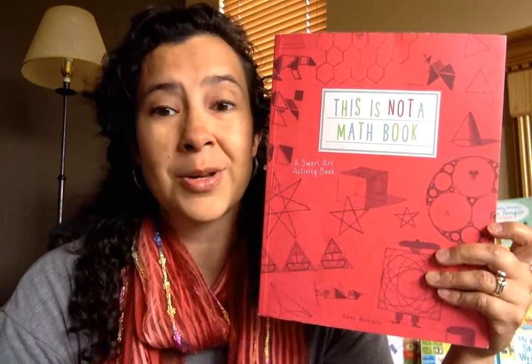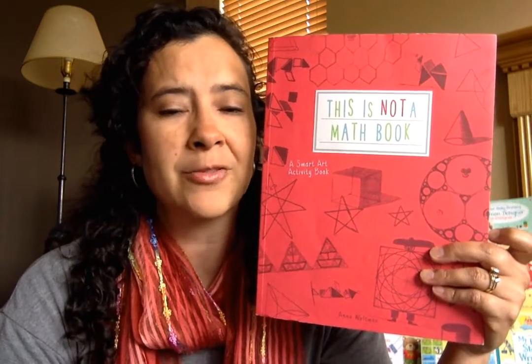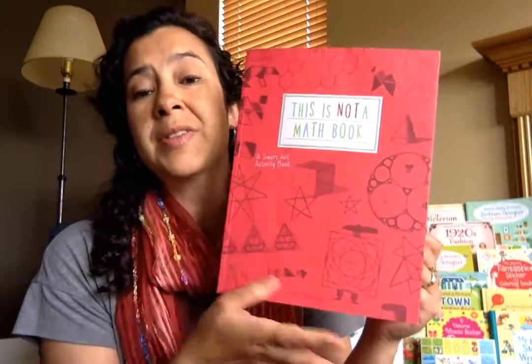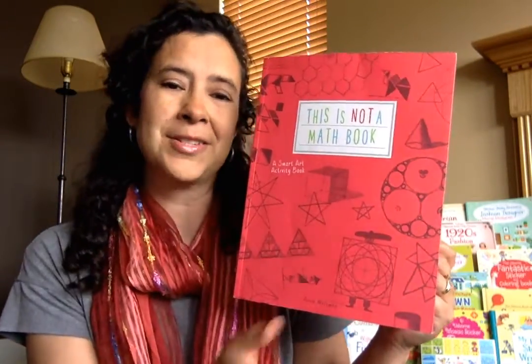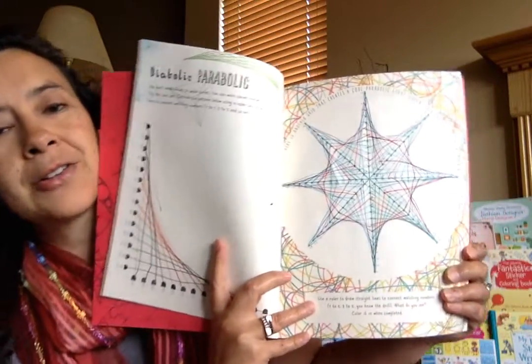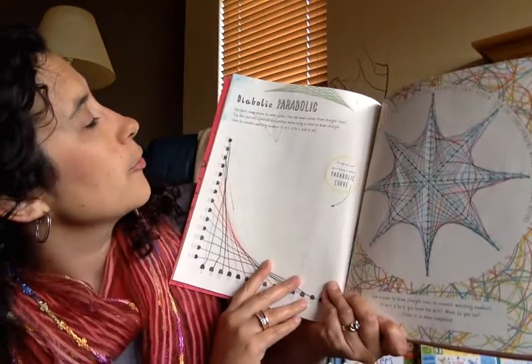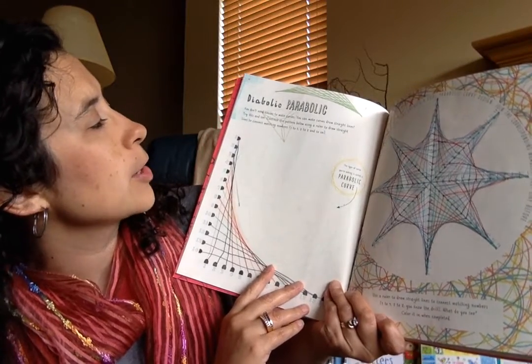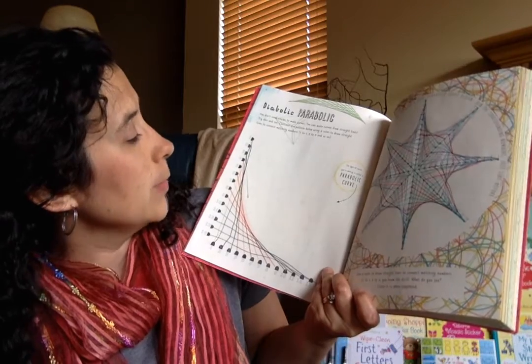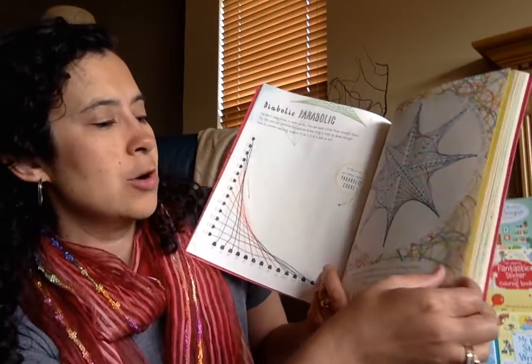My daughter is so excited about this, and every time I've shown this book, I have sold lots of copies, so lots of other people are excited too, but this ties art and math together. What I love about it is there's so much creative fun. This is my daughter's copy, so you can see some of her fun work too, but this is a parabolic, and it's showing all about what a parabolic curve is. But you're doing art with it too.